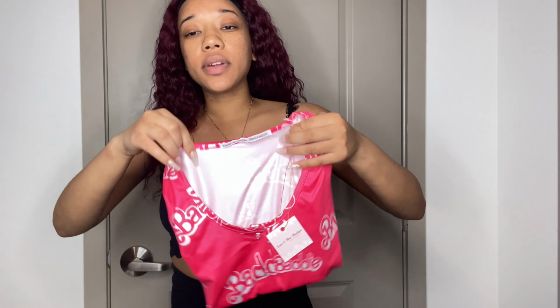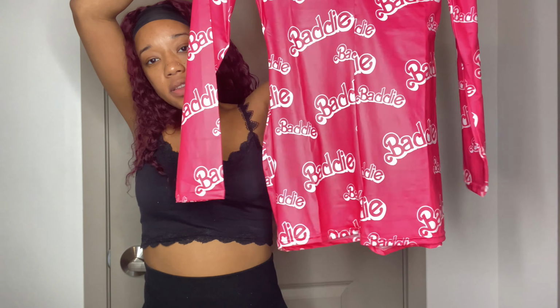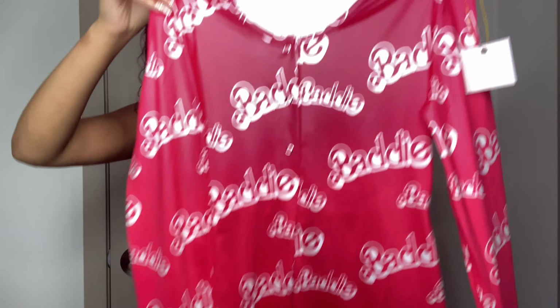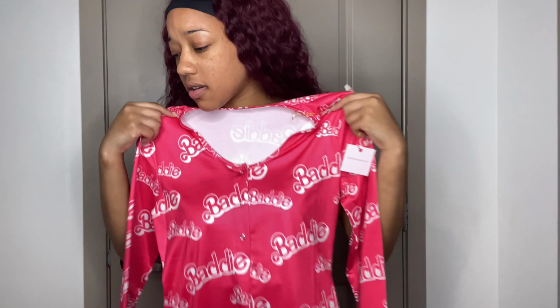So I'm taking this one out of the packaging just so you can see how it looks. So it's long sleeves, and then there's like shorts on the bottom. The material is so soft. It's very breathable. Like they're meant for you to go to sleep in. So yeah, mad cute. I think this one might be too big though. This is a medium. I don't know. I'll have to see when I try it on.